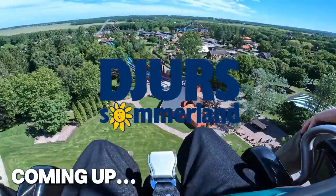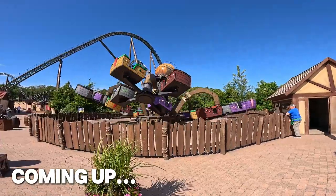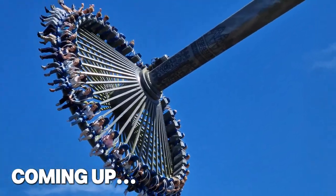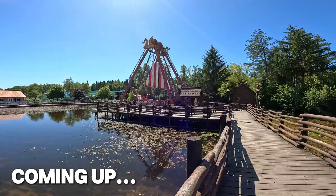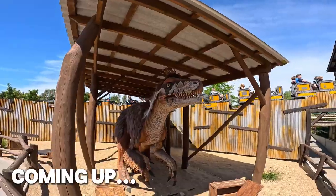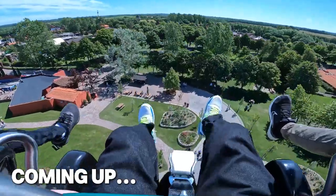Today I'm at Djurs Sommerland in the east of Denmark for the first time, home to three interesting Intamin roller coasters, some fantastic thrill rides and amazing theming throughout this gorgeous theme park. Just look at that water coaster. So come and join me for a day at Djurs Sommerland and I'll take you on the rides with me.